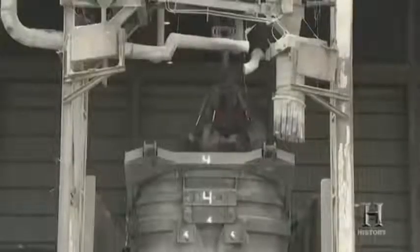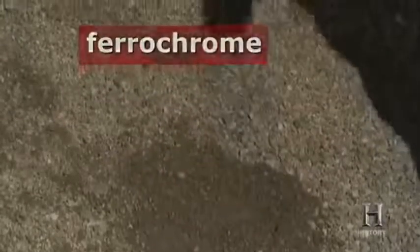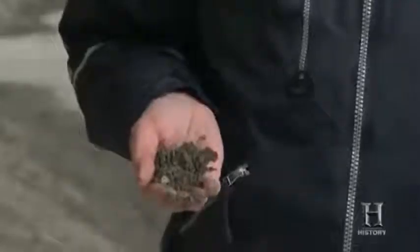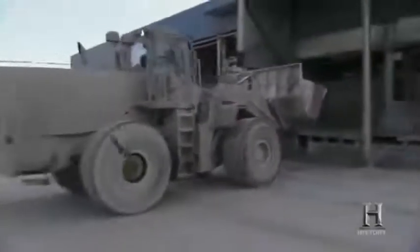To boost the chrome level, workers turn to ferrochrome, an alloy of chrome and iron that contains between 45 and 65% chrome. It's added to the scrap to achieve at least 10.5% chromium content. Anything lower than that, and the resulting metal would not be stainless steel. Though it may not look the part, adding just 2 tons of this granular chrome mixture to each 150-ton batch of scrap ultimately adds luster and corrosion resistance to the steel.